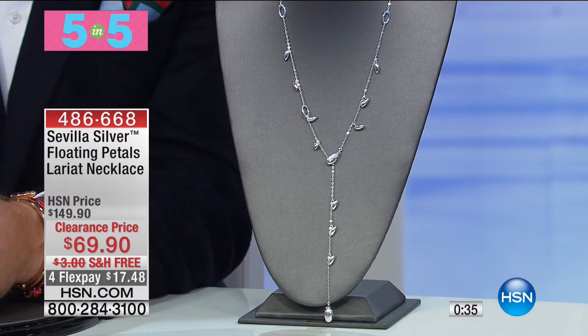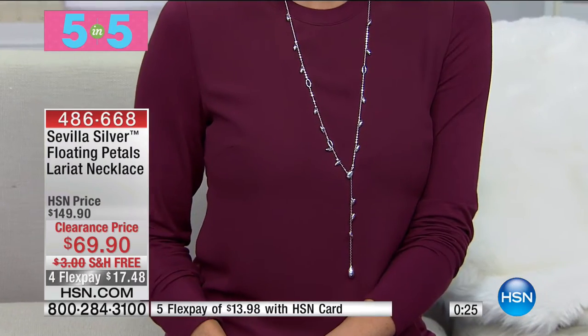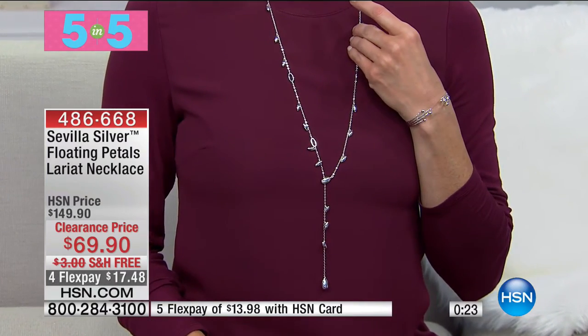Your FlexPay of $17.48. Effortless beauty with this, right? Effortless beauty and a gorgeous piece. Absolutely feminine and gorgeous, modern at the same time. Do you have the length on this? I don't remember when I worked with this.